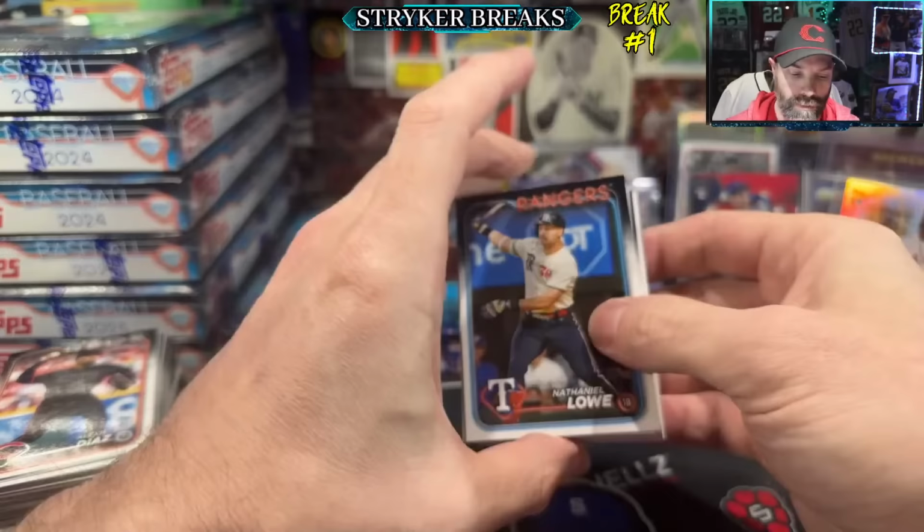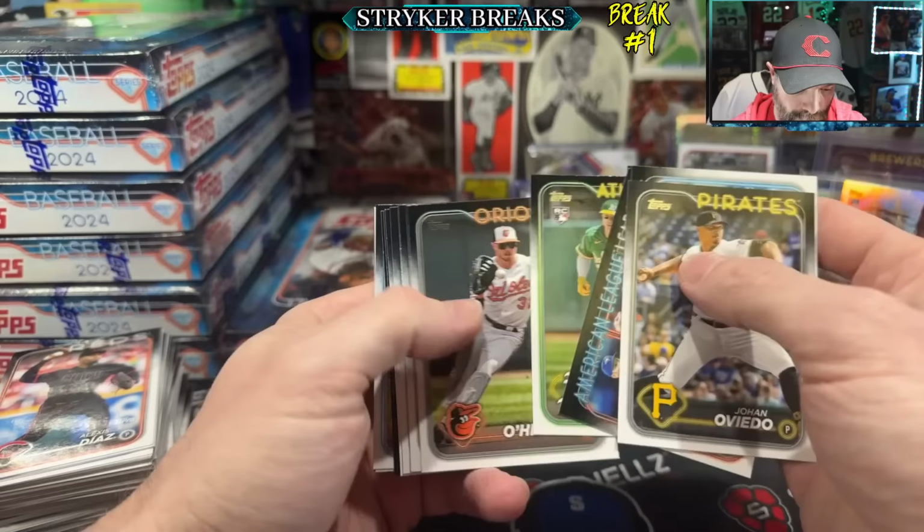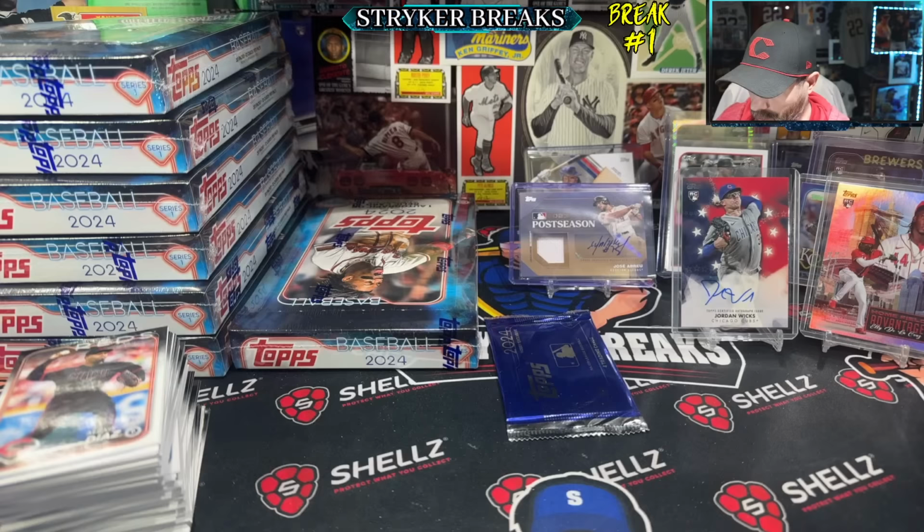Snell. Rainbow Foil Suzuki. It's almost like they went from 330 to 350 just to give us more horizontals.